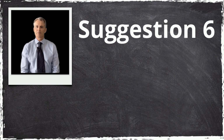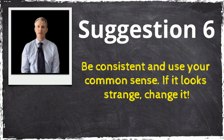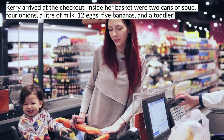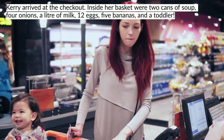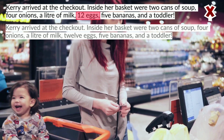Suggestion 6. Be consistent and use your common sense. If it looks strange, change it. Kerry arrived at the checkout. Inside her basket were 2 cans of soup, 4 onions, a litre of milk, 12 eggs, 5 bananas, and a toddler. Whilst this follows our suggested approach, it does look strange. Let's write that 12 in words, even if it is above 9. It just looks better this way.